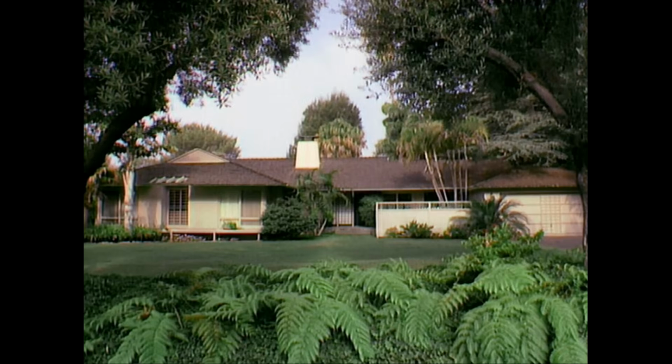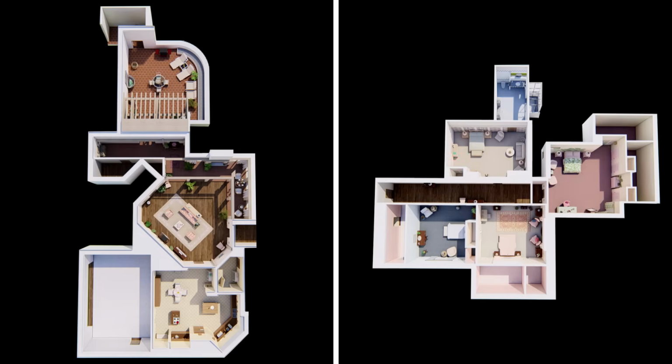This home is huge. So huge, in fact, that for the first time, I actually needed to break up the overhead shots into two parts. This is part one, the main living area and the lanai.